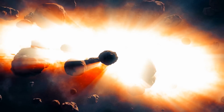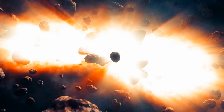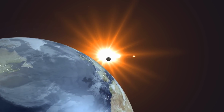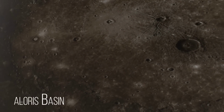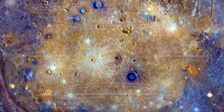Earth is not the only one. Lots of impacts have happened across our solar system too. For example, in our close neighborhood. Yup, moving to Mercury and its massive crater called the Caloris Basin. It measures about 950 miles across, which is more than the state of Texas. There's a ring of towering mountains around the crater which makes it look even more impressive.